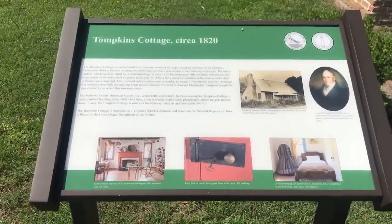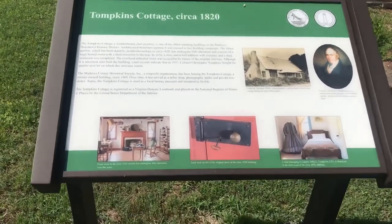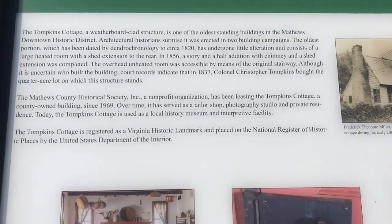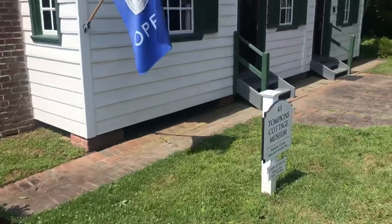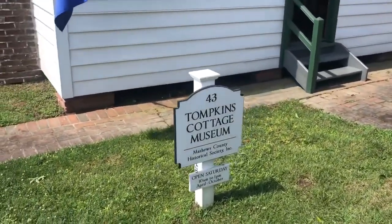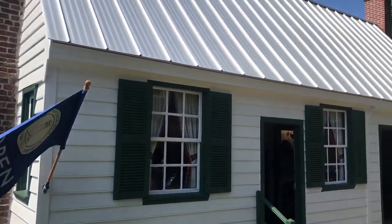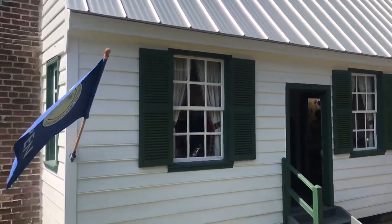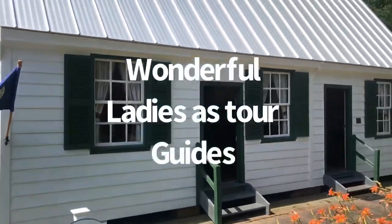I'm not sure what my wind issue will be on this video, but I'm in Mathews, Virginia at the Tompkins Cottage. And let's zoom in a little bit. Of course, you can freeze the video to read the print, but I came here to the town of Mathews in Virginia, Mathews County, to hit the market fair with my wife, Lisa. Well, as she hits the market fair, I discover this really quaint historical building with some wonderful ladies working in it.